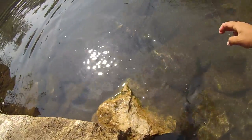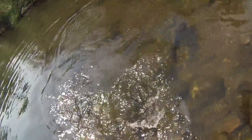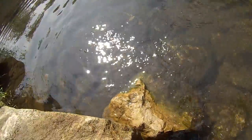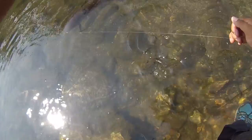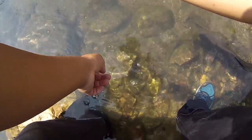All right, see, an H motion. They will swim this side, pull it back. They will swim that side, pull it back. An H motion, so they get tired real fast. You don't waste your drag system. And you see, you can get them right to your feet without a net, without a landing mat. If I had a net and a landing mat, it would be much, much easier. But as you guys see, I don't have one, so I have to use my hand.